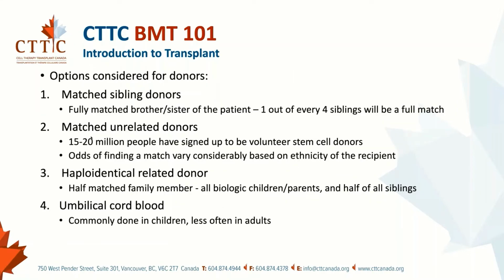There are 4 commonly used donor options. The original transplants done in the 80s and 90s were done with matched sibling donors. So these are fully matched brothers and sisters, matched at all 8 of those HLA markers that I talked about in the last slide. And just from the way genetics works, we know that 1 out of every 4 siblings will be a full match. So if you happen to have a big family, you might get lucky and have a fully matched available sibling donor. And this, in most cases, is still the preferred donor option.